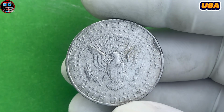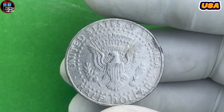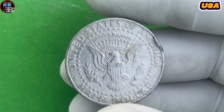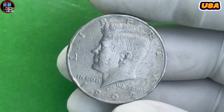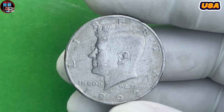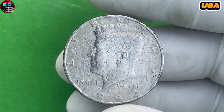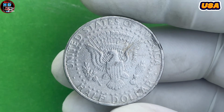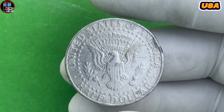The 1992 Kennedy half-dollar also holds value for collectors who are looking to complete sets of coins from specific years. The Kennedy half-dollar has been issued in a variety of different editions over the years, and many collectors focus on obtaining specific years and variations to complete their collections. The 1992 coin, while not particularly rare in terms of mintage numbers, still plays an important role in these sets, and collectors are often willing to pay a premium for coins that help them complete their collection.